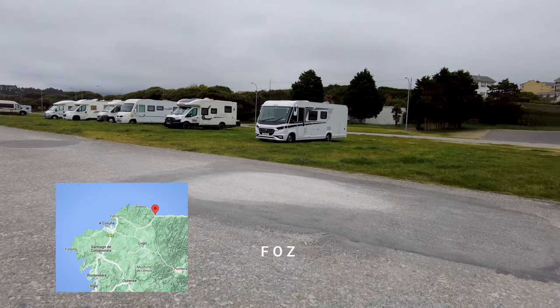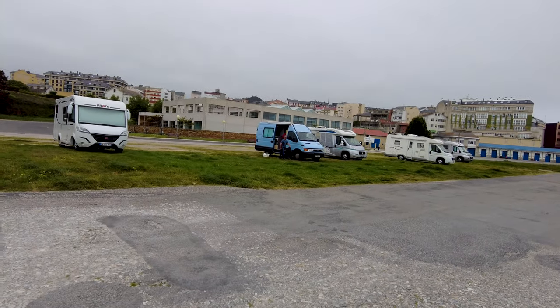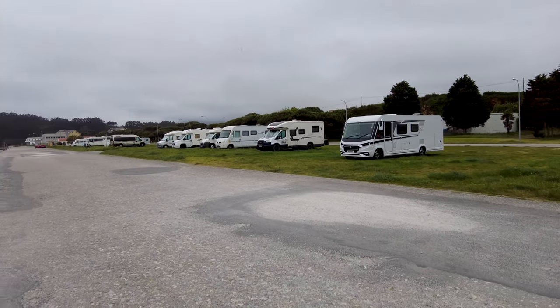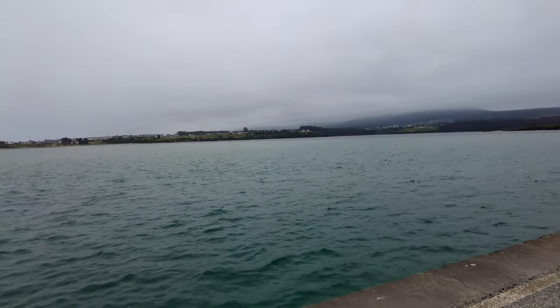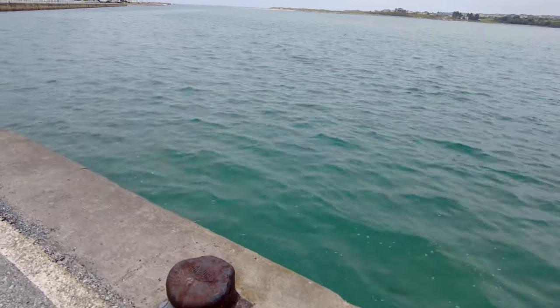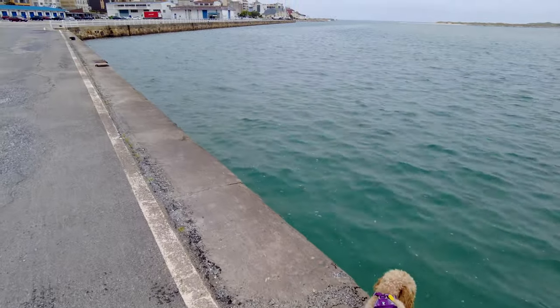So we're at the official Autocaravanas park up at Foz. And it looks as if it's going to be quite a nice stay. So pan round 360. We're straight out onto there. The colour of that sea. Me and Pops are going for a little walk. Check things out.